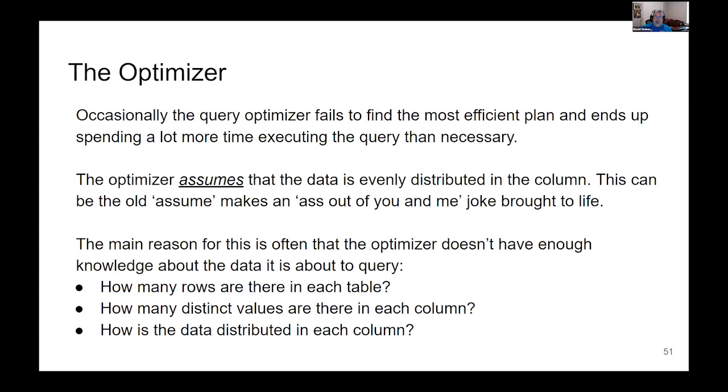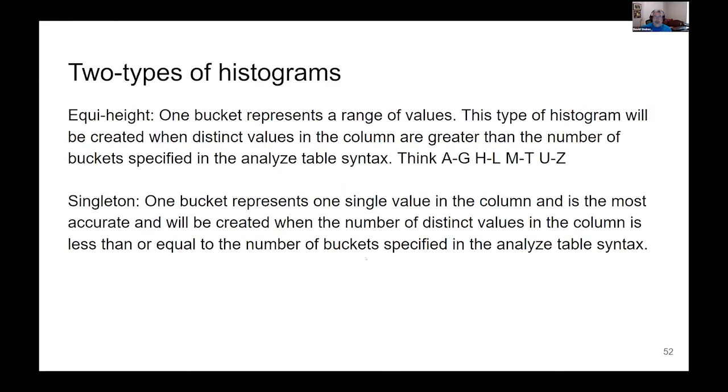Occasionally the optimizer fails to find the most efficient plan and ends up spending more time executing the query than necessary. The optimizer assumes that the data is evenly distributed in the column, which is sometimes true, but often not. The optimizer just doesn't know how many rows are in each table, how many distinct values are in each column, and how the data is distributed. It's going to assume that everything's distributed evenly, which is not often the case.